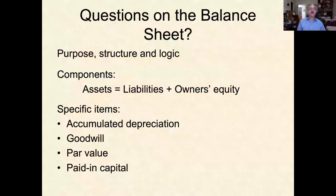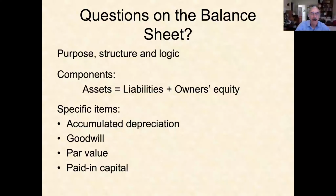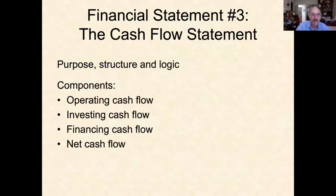Any questions on the balance sheet? Not seeing anything yet, but we're almost at noon, Dan, so. All right, well, I'm gonna run through cash flow real fast. Okay.